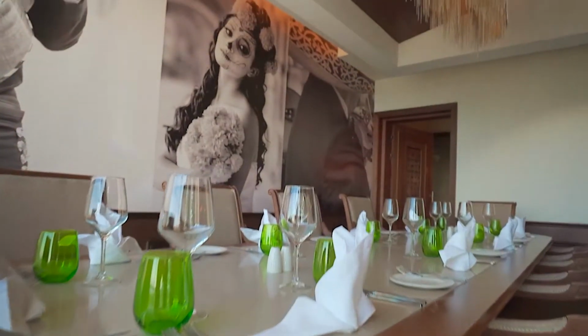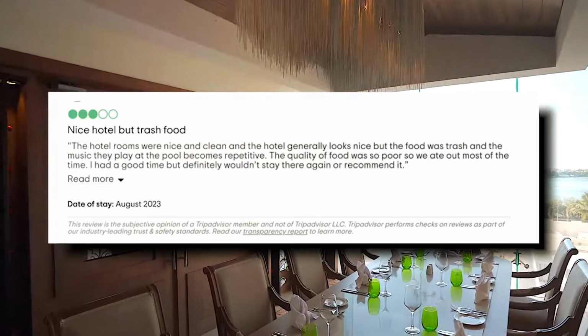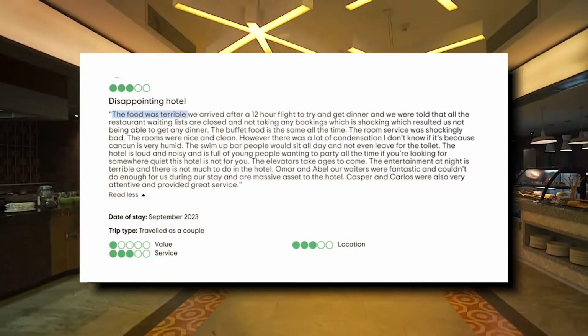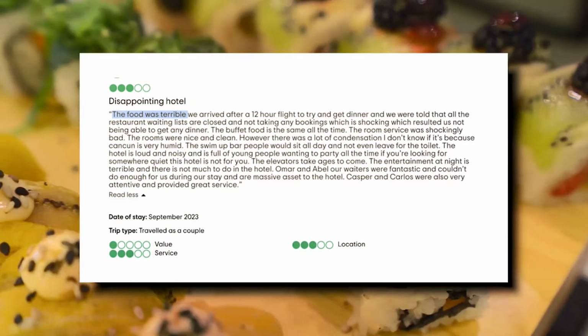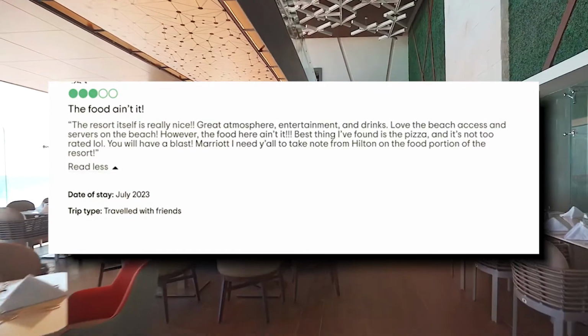However, in the spirit of honesty, it's essential to acknowledge that a small number of guests expressed disappointment with the food. They felt that the cuisine did not meet their expectations. It's crucial to recognize that taste in food can be highly subjective, and what may not appeal to some guests could be perfectly satisfying to others.